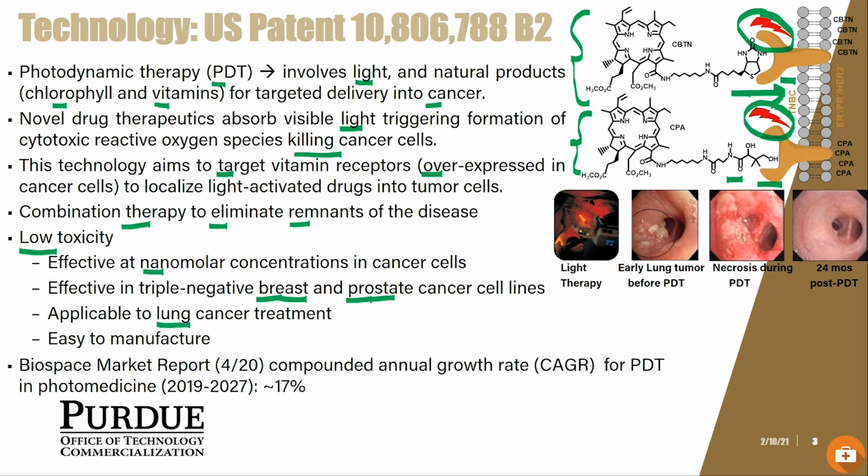As shown on the right side, this is the image for an early lung tumor before PDT, and 24 months post PDT, this is the image. It's clean. These compounds are also easy to manufacture.